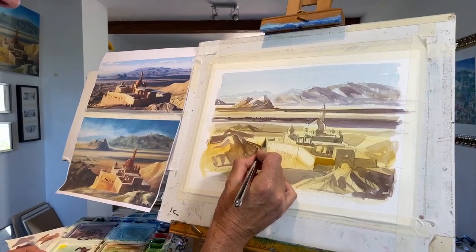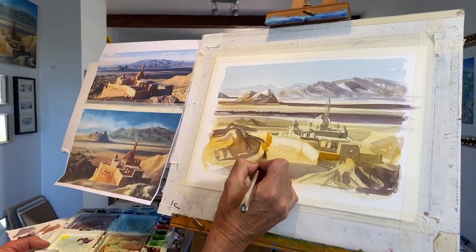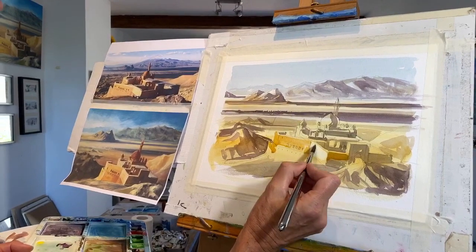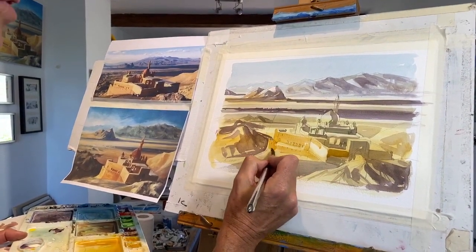Because the building is almost slightly warmer in colour than the surrounding landscape, isn't it? Let's just do that. Ooh. Oh my god. Okay. And then just spread that down. The nice thing is it's kind of broken rock as well, broken stonework.